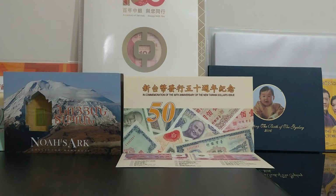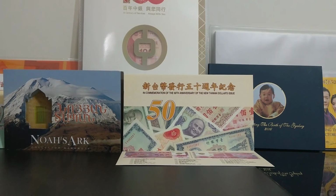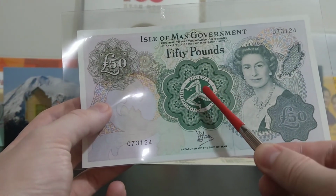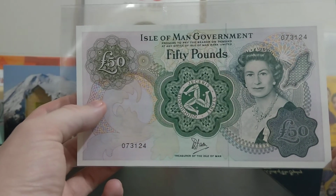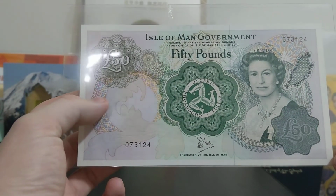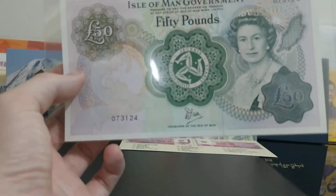Now, just to tell you about what is going on in the middle of the flag, you can see every single one has got the civil ensign. This is the civil ensign of the Isle of Man, and it's actually represented on the civil and state flag as well. So that's why you'll always see it on the paper notes, and it's also on their coins as well.